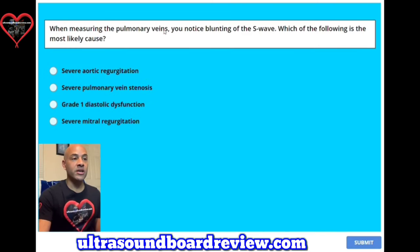When measuring the pulmonary veins, you notice blunting of the S wave. Which of the following is the most likely cause? A, severe aortic regurgitation. B, severe pulmonary vein stenosis. C, grade 1 diastolic dysfunction. Or D, severe mitral regurgitation. The answer is D, severe mitral regurgitation.